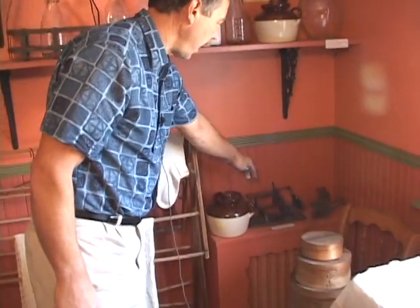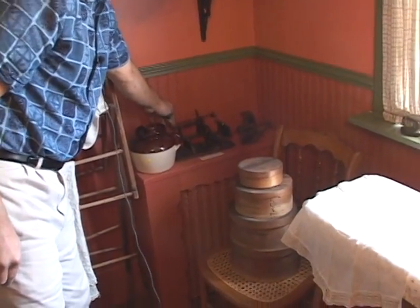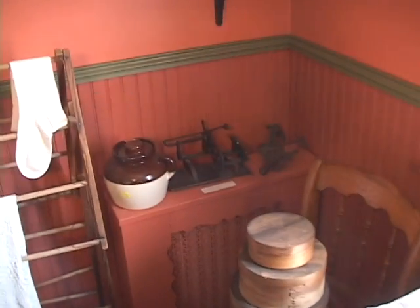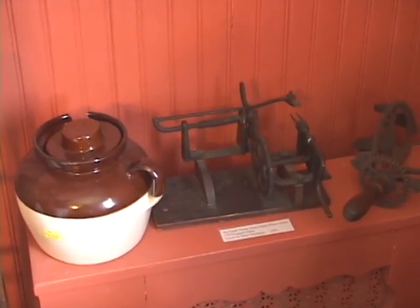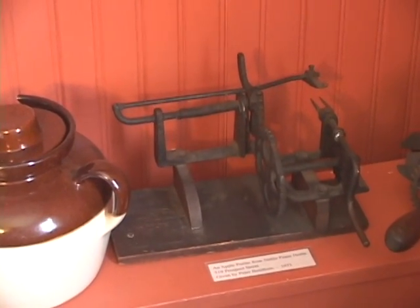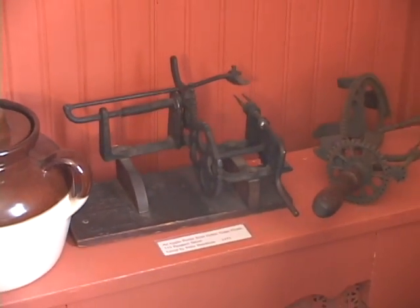These are a couple of old apple peelers here that were pretty cool. They're very ingenious. I'm not going to pick one up to demonstrate it at this point.